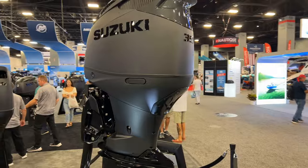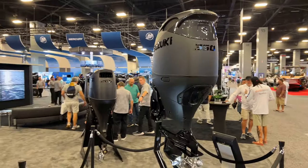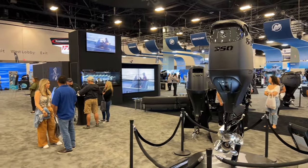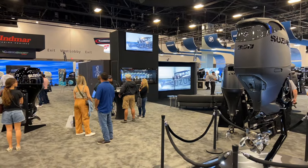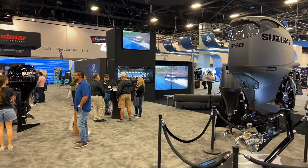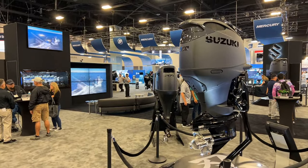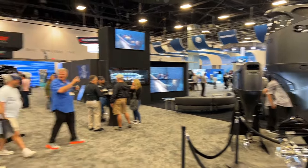Suzuki has done a great job, not only with their marketing, but with their motors. Feels like everybody's powered with Suzukis these days. They're good motors, built to last, affordable.